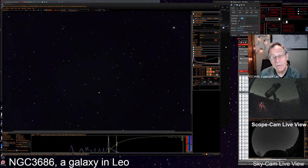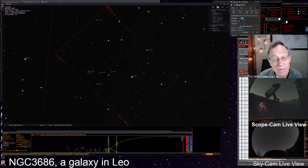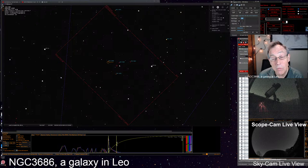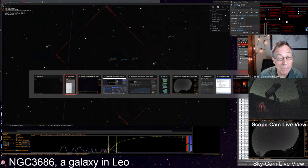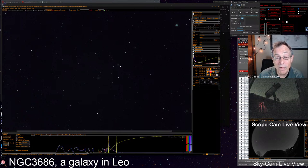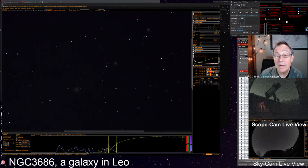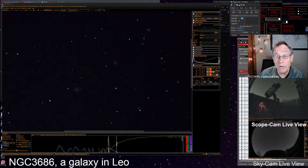Right away we can see, oh, maybe that's one. Let's go over to 3686. Yep. So 3686 is the one on the left of the, what would this be called? A crossbow, maybe? Here's the end of the crossbow, and there's the cross. So here's 3686. The next one would be 3684 here in the middle. The next one would be 3681 here on the right side of the crossbow. And here in the back is 3691. Four galaxies in one frame.